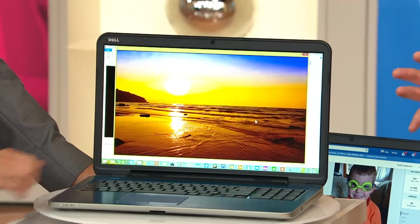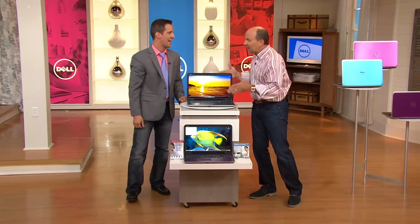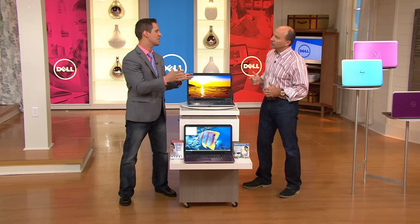Not only do you have that processor, you teamed it not with 4 gigs or 6 gigs, but 8 gigabytes of random access memory. Why is that important? Your processor is kind of your engine, but your memory allows you to have all those programs open at the same time. This is the most we offer in this configuration. And really the third component you look for, I always say the trifecta: your processor, your memory, and then your hard drive.